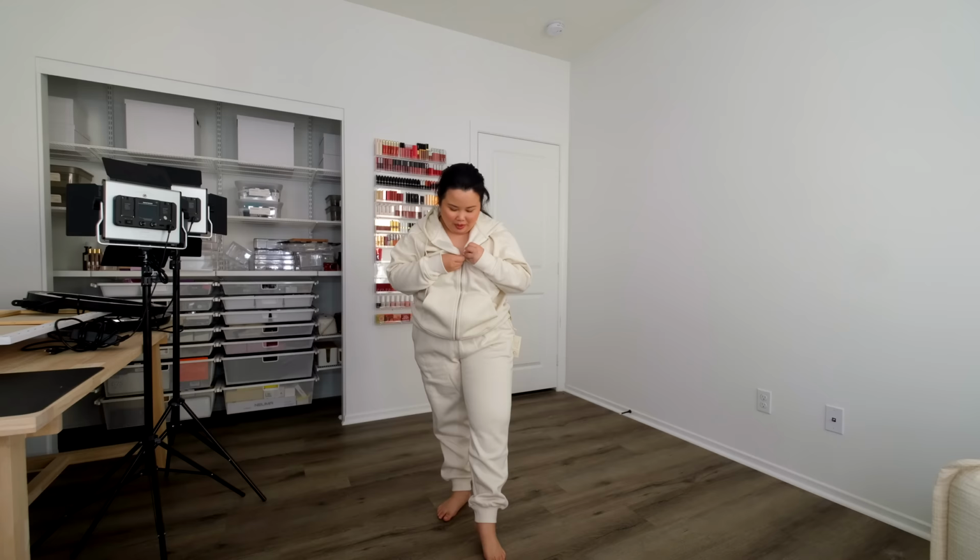Or you can go back to the basics, because I saw Forever 21 had loungewear, and I got this matching set. So we have the sweatpants and then a zip up. I think a zip up is always much needed in a wardrobe because it's so good to have this to just cover yourself for any occasion.